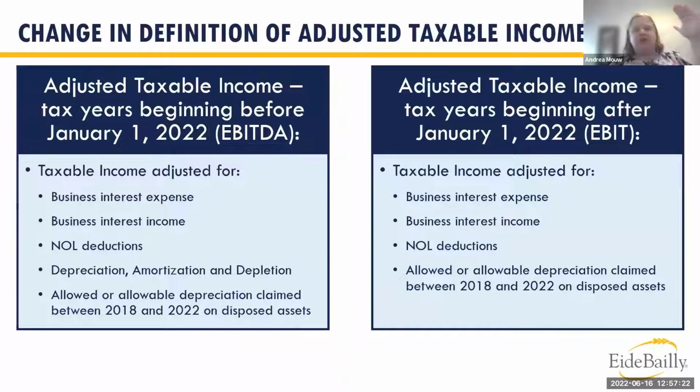So for all of us who are taking advantage of bonus depreciation, that was very significant. We were in a taxable loss, but by adding back our depreciation, we have income, and we can use that income to absorb interest expense. So it was great. That goes away. It is scheduled to go away and go back to EBIT starting January 1, 2022. There is a very, very significant lobbying push to delay or eliminate this requirement.